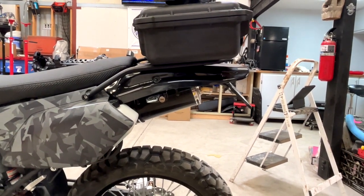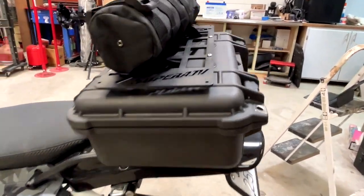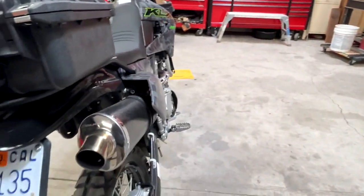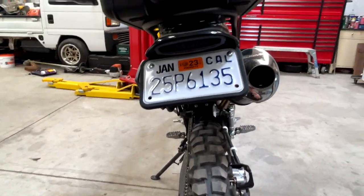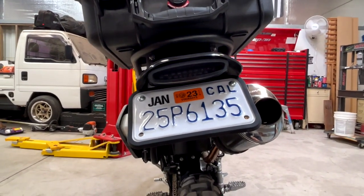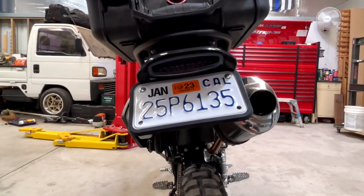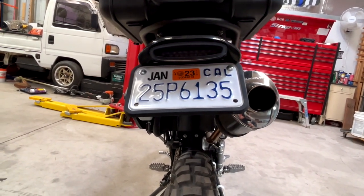It bolts right on, and everything bolted up great from there. So I kind of like it. I like the looks of it. Coming to the back, I did go with the TST Industries. You can see it right here. There's the TST Industries third brake light on their eliminator kit. It's their fender eliminator kit with the built-in turn signals.